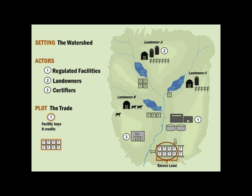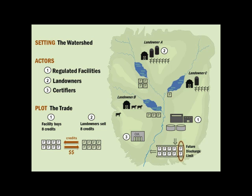To do this, the regulated facility needs to buy 8 phosphorus credits to reduce its excess load. Our three farmers have restored wetlands and drainage ways and other marginally productive lands and generate 8 nutrient credits, which they want to sell. By buying the 8 nutrient credits, the facility, with the farmer's help, has now reduced its total discharge amount to its permanent or allowable amount of 2 pounds per month. The credit certifier reviews the transaction to ensure that there is truly an environmental gain with this transaction.